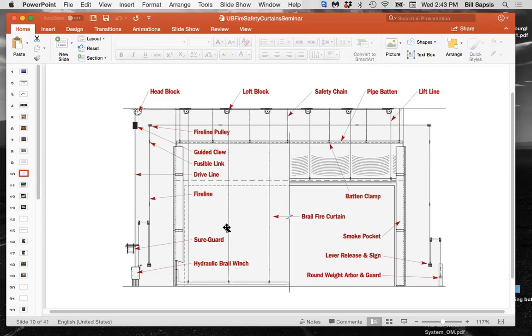In a Braille situation, we have the curtain stored, hanging on the bottom pipe. So all the weight of the curtain is hanging on the bottom pipe, and that's all connected to the winch. So unless there's something holding the winch back, the winch wants to let it go and let the curtain deploy. You can't tell on this little drawing here, but what holds the winch back is a brake, a regular old friction brake, and there's a handle.